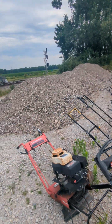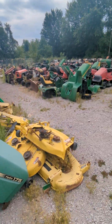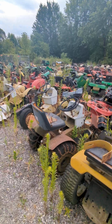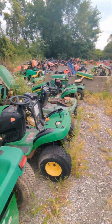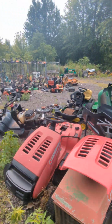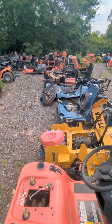Got some millings here. Might be expanding the lot. See what happens here. Been trying to keep up with the weeds back here. The weed killer ain't getting any cheaper.